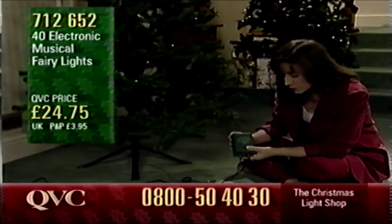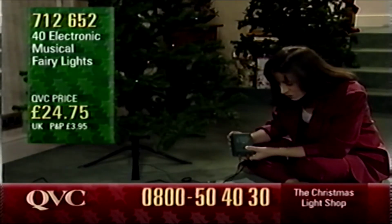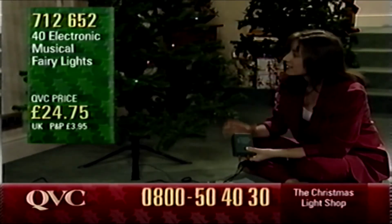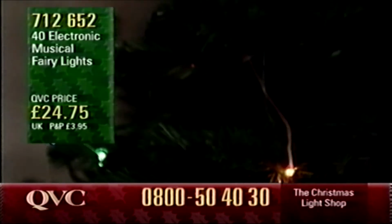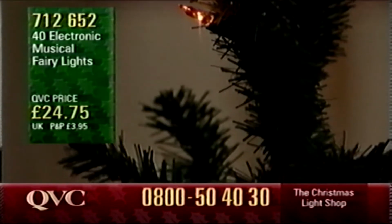At the moment we've got 40 musical lights here with four different ways: your high volume, low volume, just the lights twinkling, and the last one, all lights just on and staying still. And nice, there we are. There we are, 712652, the 40 electronic musical fairy lights, £24.75.